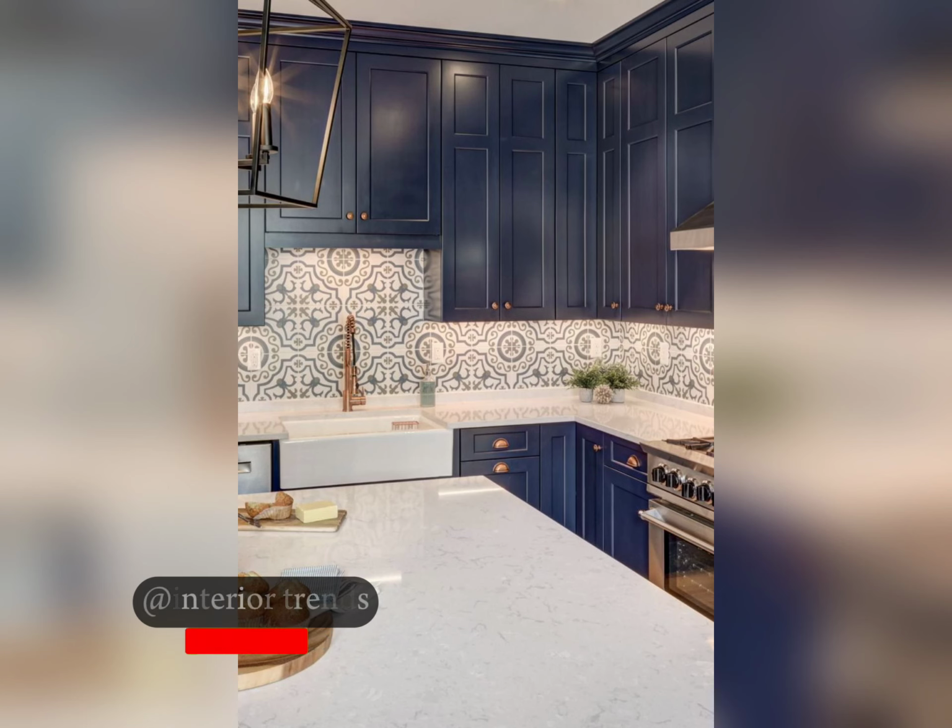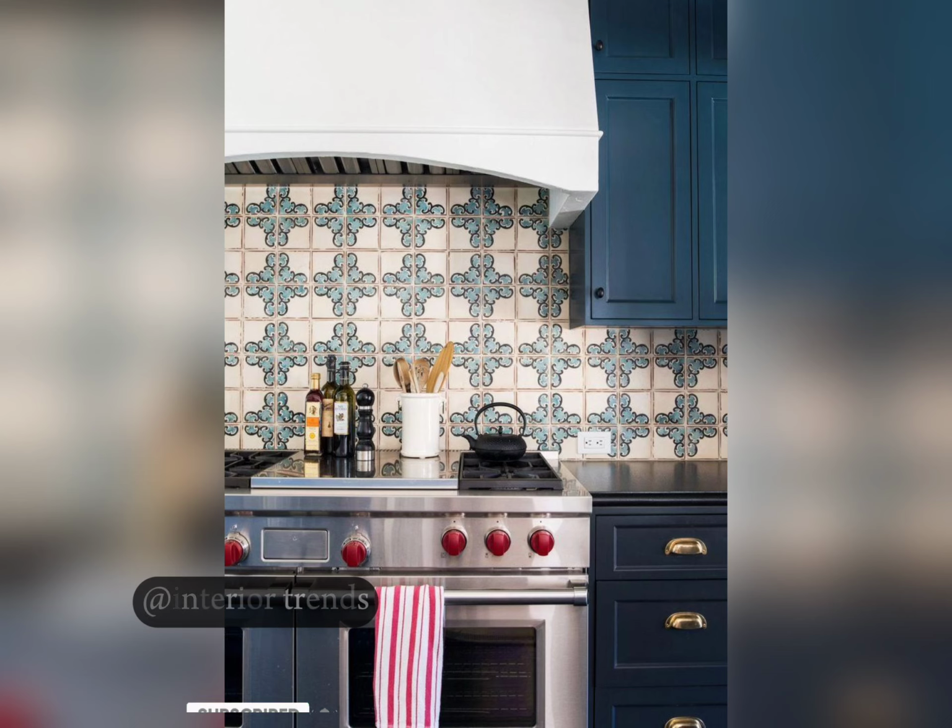And there you have it, folks. 5 stunning blue tile backsplash designs to elevate your kitchen.